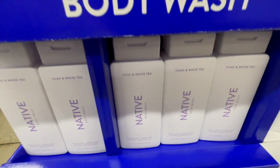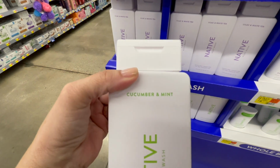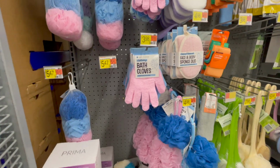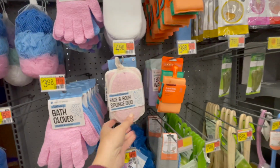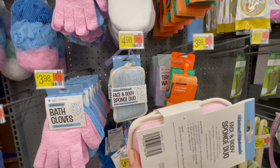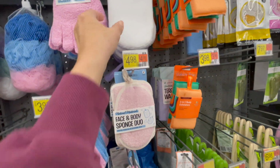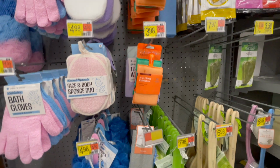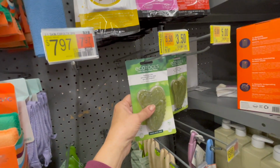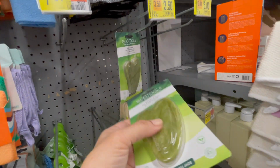I noticed that there is a body wash as well, and I'm liking all the different scents. Some nice choices. Then I headed over to where the sponges and face cloths and things are, kind of looking for a new sponge or poof to use with body wash. This one looks interesting. It's got a different texture on each side. And then I saw this gua sha, I believe that is how it's pronounced. I've kind of been wanting to try one of those.